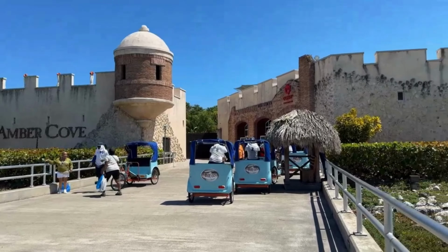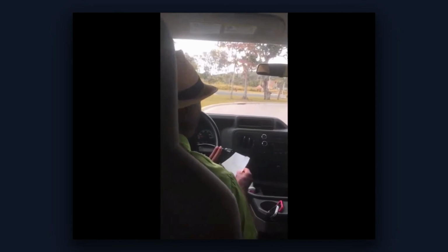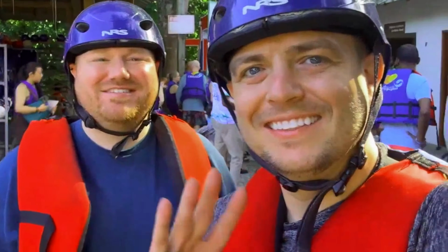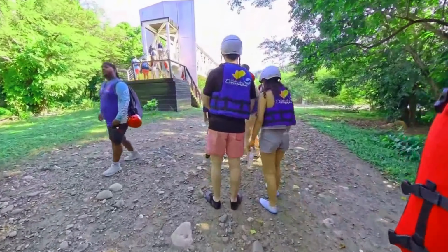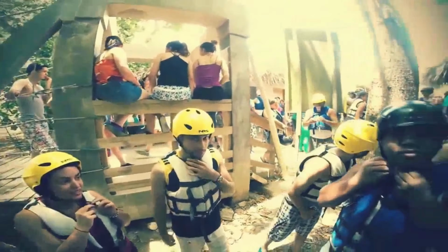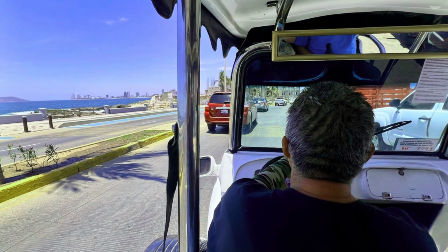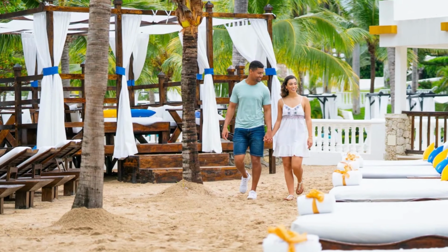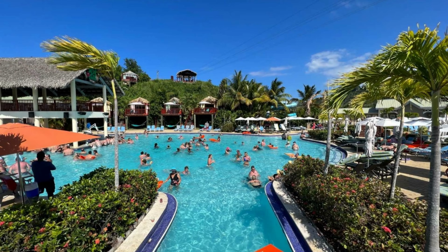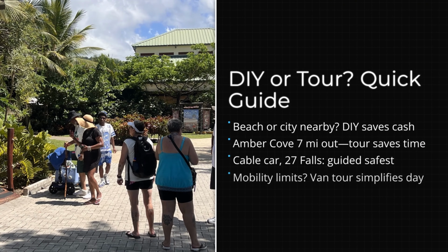When time is tight or mobility is limited, a tour offers peace of mind, especially from Amber Cove where the drive is longer. The 27 Waterfalls excursion leans heavily toward guided tours. The trek demands stamina, transport can be unpredictable, and tours secure safety gear and timing. For Playa Dorada, beach days work well do-it-yourself from either terminal. Just arrange a taxi and bring cash for a chair. In summary, do it yourself fits activities inside the port or within walking distance. Tours suit multi-stop mountain or waterfall outings, particularly with limited time or from Amber Cove.